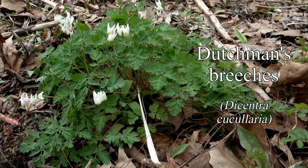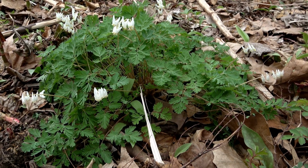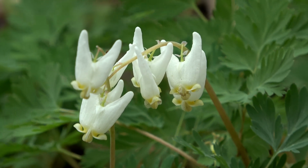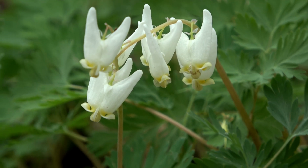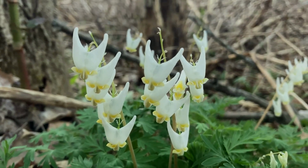Dutchman's breeches have closed flowers in a bid to appeal to only a few pollinators. The nectar is in the nectar spur, or upside-down pant leg, but the access is from the bottom yellow parts. Long-tongued insects can work the scheme, but others sometimes cheat by tearing the pant leg.